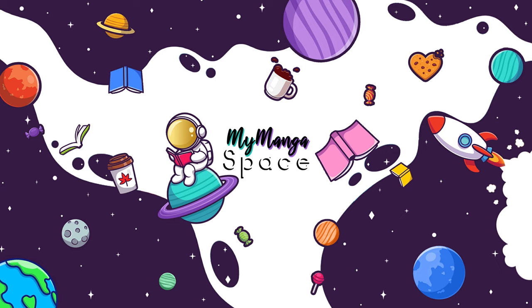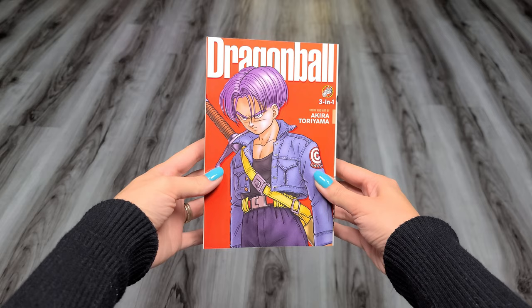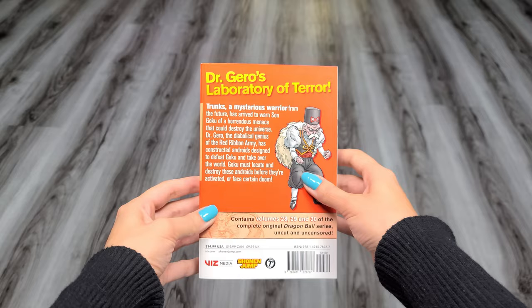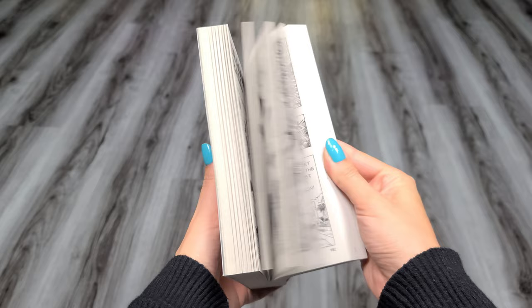The first manga I'm going to haul today is volume 10 of the Viz Media publication, Dragon Ball, the 3-in-1 editions by Akira Toriyama. I ended up unboxing this volume early because my husband has been reading this series and he didn't want to wait for me to film an unboxing video, which is totally understandable. I am a hoarder of unopened manga packages.